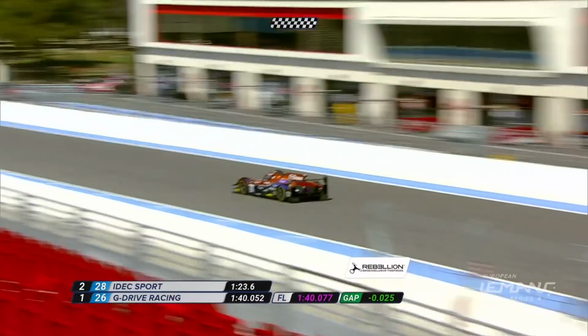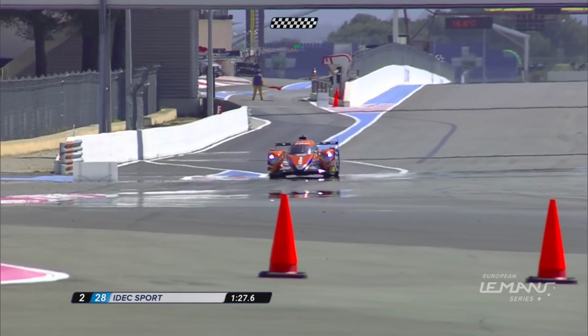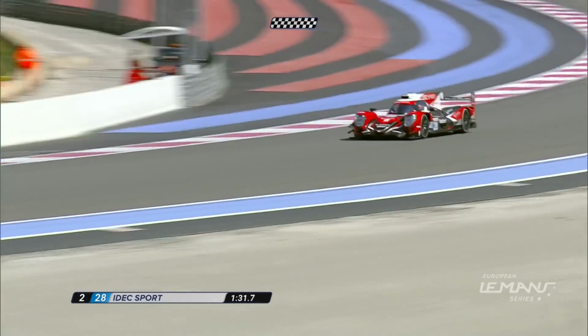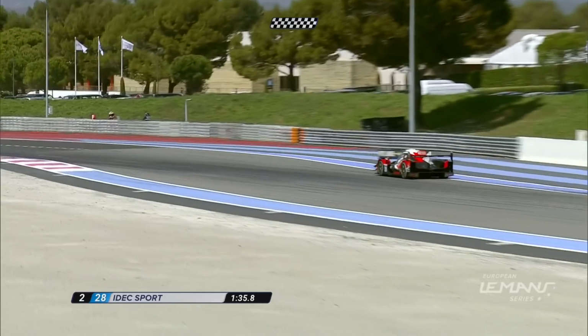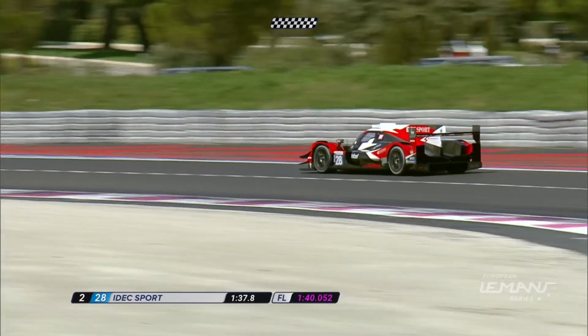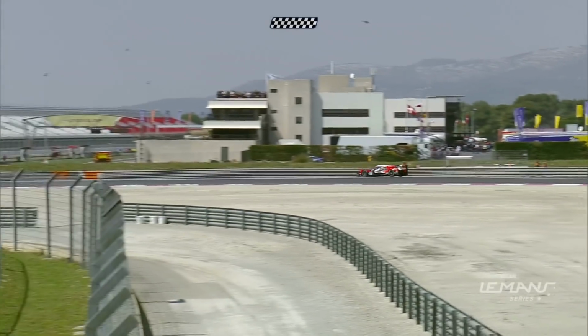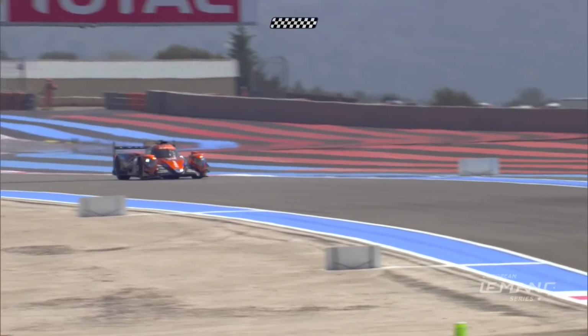Aurus over the line. And Norman Nato goes to pole. 25 thousandths of a second, Norman Nato. Wow. So there is a big, big question to everybody else. With virtually no time left in the session, what have you got? Well, it looks to me Paul di Resta's out there and going quickly. Anders Fjordbach is out there and going quickly. Alex Brundle quickly, but not quite quick enough, I don't think.